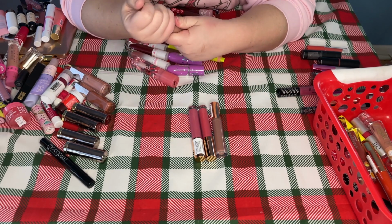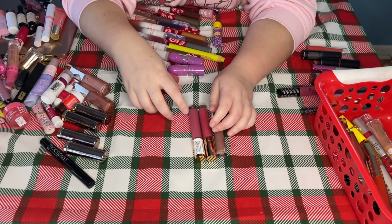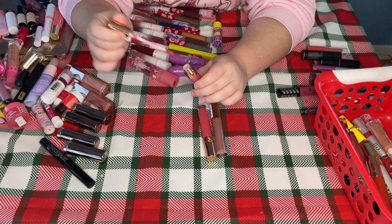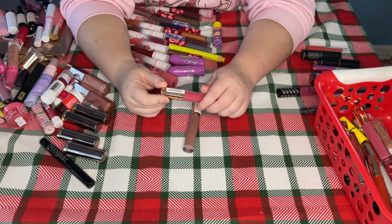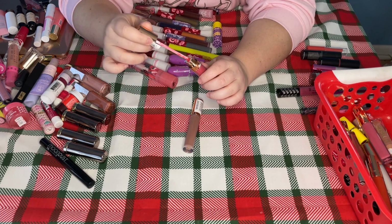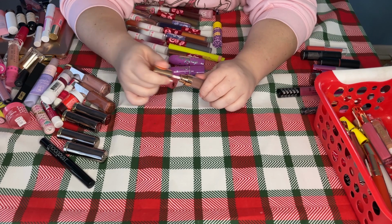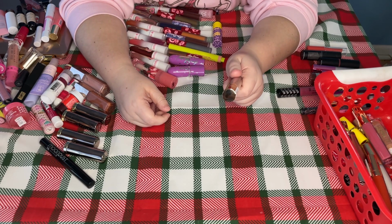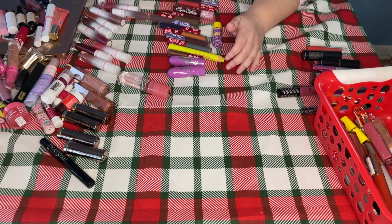This is Moneymaker. They don't smell good. They smell like plastic. Rose Dream. Why are they smelling like plastic? Lipstick's not supposed to smell like plastic. What are you putting in there? Flamingo Pink. Plastic. What the frick? And then did I use this one? This is Cool Girl. I think I did use this one the other day. Once again, they smell like plastic. Why? Should not be like that. Trash.